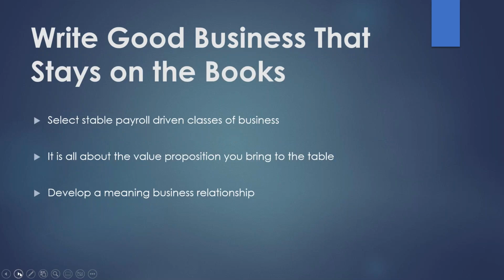I want to go back to the slide. Writing good business that stays on the books is the best way to be a competitive broker in the workers' comp arena. How you do that is by selecting stable payroll-driven classes of business. Some of those are going to include retail stores, automotive exposures, or restaurants. As I mentioned previously, you don't just win on pricing, so coming to the table with additional items like carrier services and confirmation of the business structure is going to help you win the business.